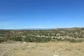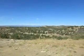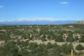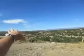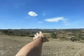Okay, we're on San Juan Mesa Ranch, Tract 3, and there's 35 acres in this tract, and you get the Sangre de Cristo views to the west. We're only about 18 miles west of Trinidad, Colorado, along Highway 12, only about 15 miles from the mountain lakes, the national forest, and there's a big state wildlife area of 30,000 acres right over there. Highway 12 is right down here below.